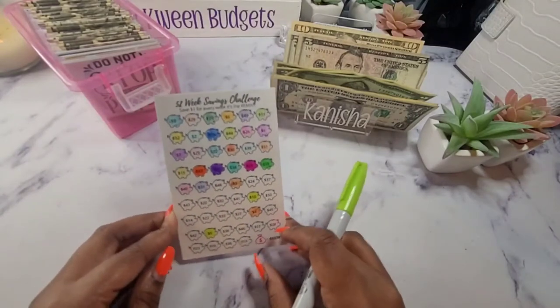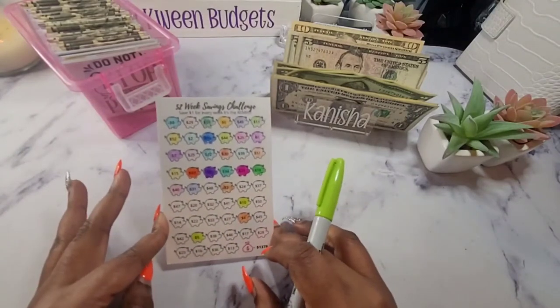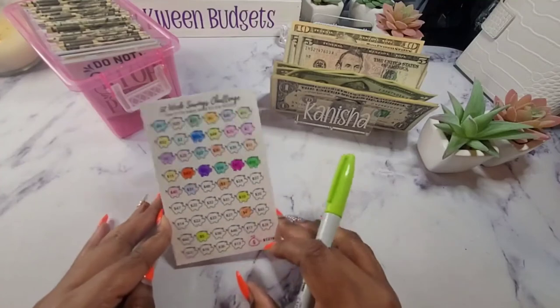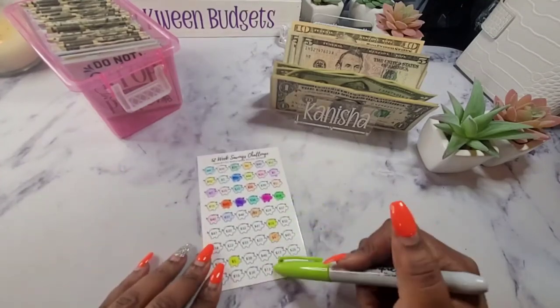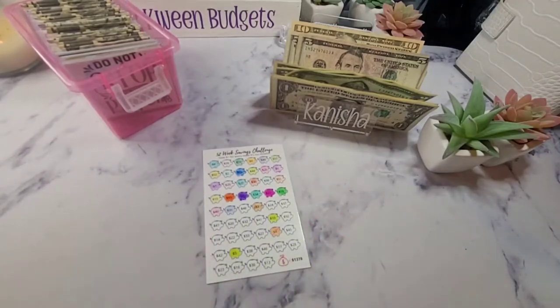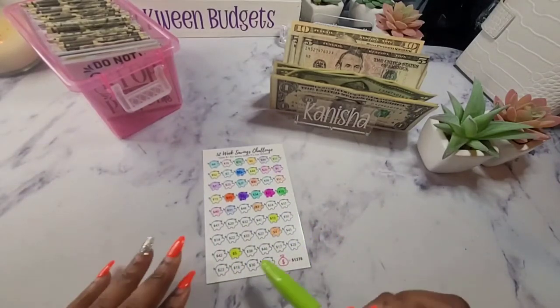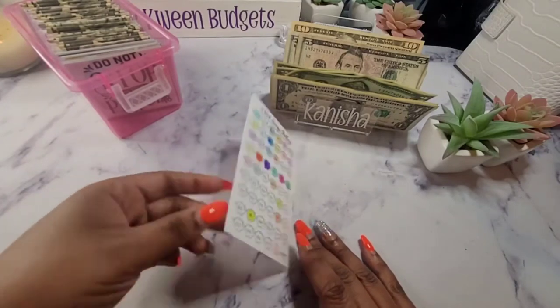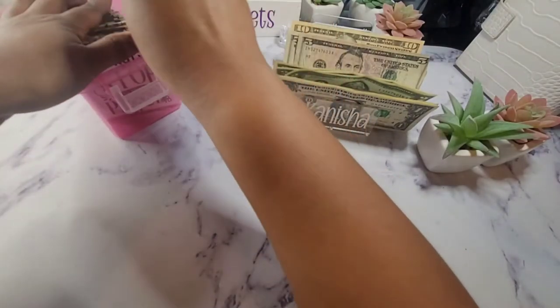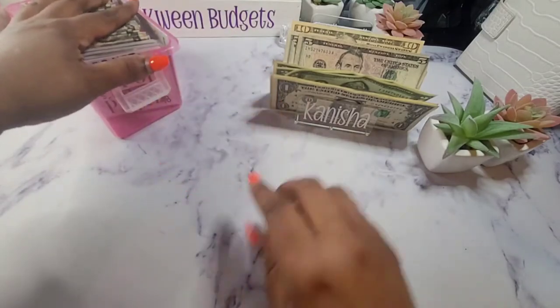I actually started this in May. I think it was May. Yeah, I think it was May when I actually started this. So I'm probably caught up on all of my weeks. But yeah, I'm grateful for that progress. And we are going to stop this one here, I think.